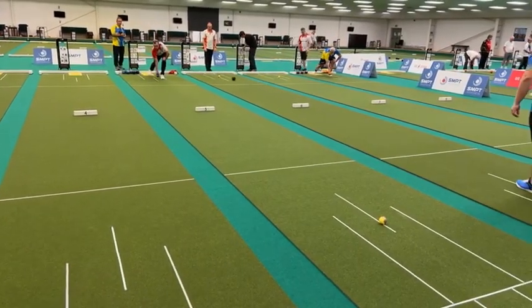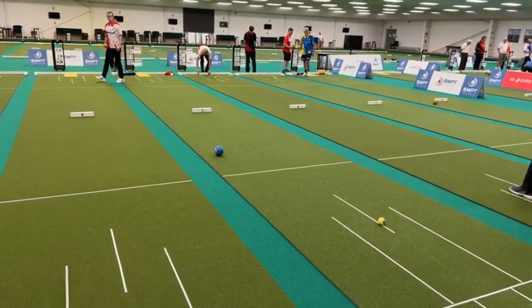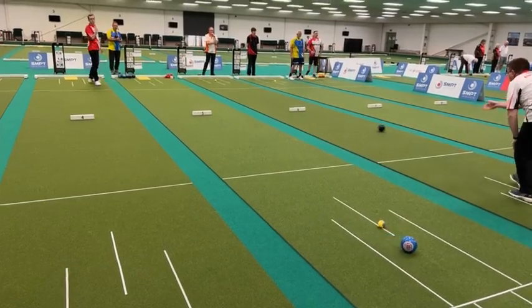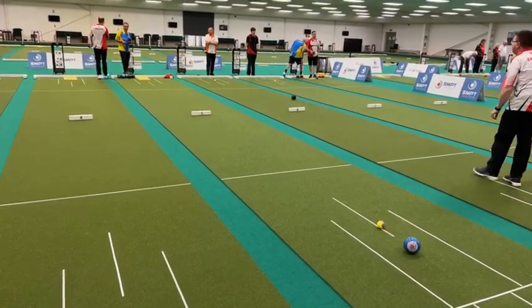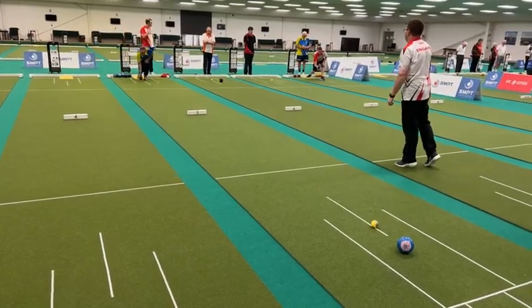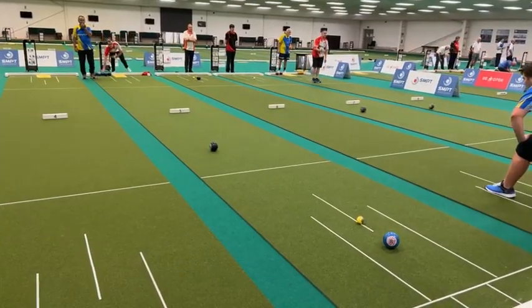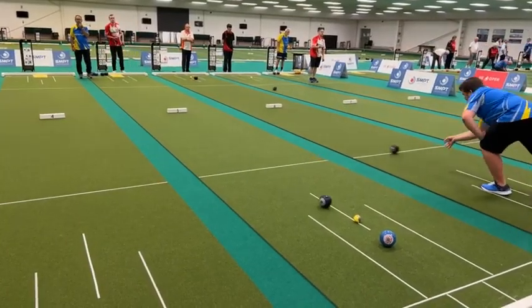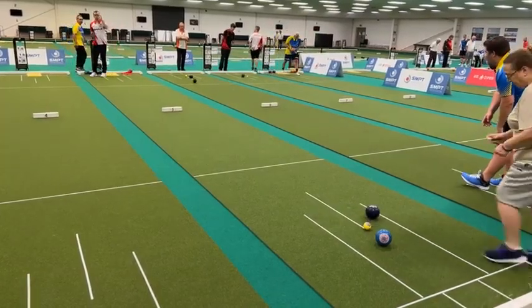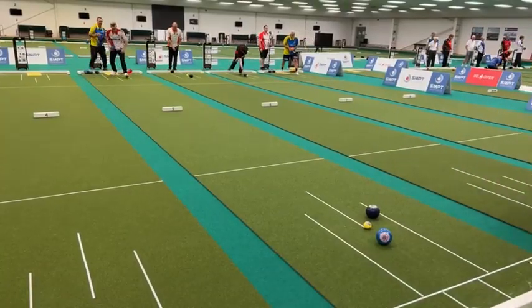So, Peter to lead, staying with his forehand. Three quarter jack again. It goes 6-8 inches past long jack. Yeah, good start from Jörgen this time. Looks to be shot. Reasonably close though for shot there.